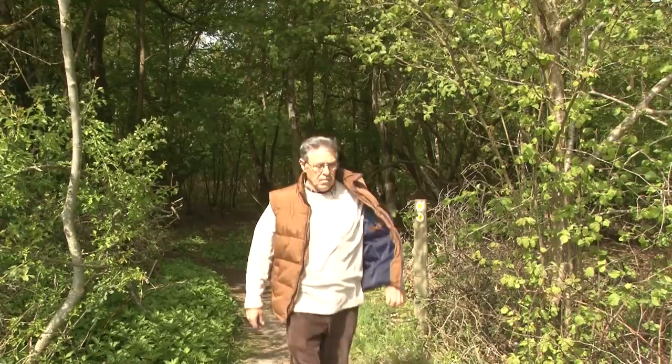Now, one of the flies that is good for catching trout is called the Hawthorn fly. So I'm going to try and catch you one, to show you what they look like live. And there's a couple of pointers that I want you to take into consideration.